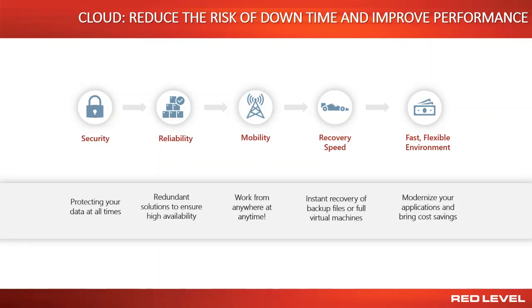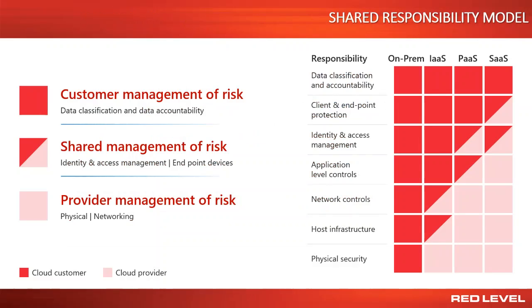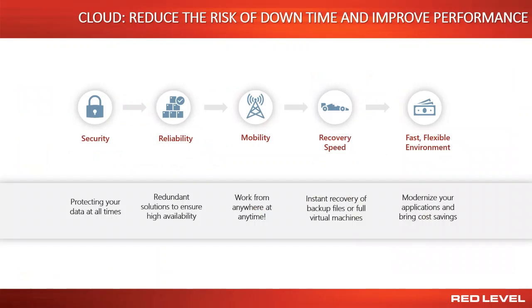The last piece on here is really its fast, flexible environment. So cloud providers have many options to scale up or scale out, even scale down. The ability to go serverless in some clouds, such as Azure, to help modernize your applications, but also bring cost savings to you. Provisioning times are down to minutes, not days or weeks. You don't have to work on hardware anymore.